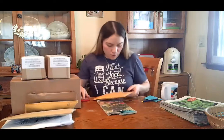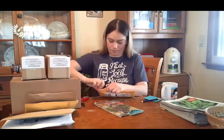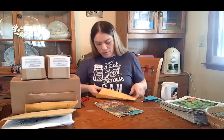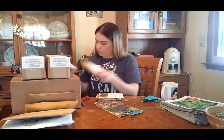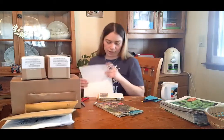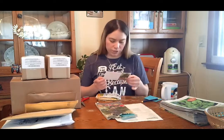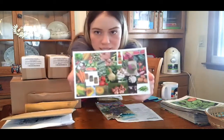And get it open. See, they taped it, so let's go on the other end. This is my first time ordering from this company, and they too are a small company, just a family-owned business, I do believe. My packing list here. Oh, cute. A little thank you for your order. Appreciate your business. I'm probably gonna put this on my fridge because it's just very colorful. Just a little like postcard of veggies.